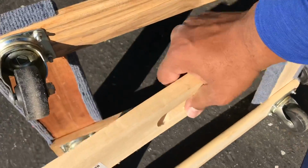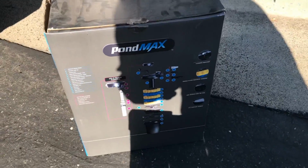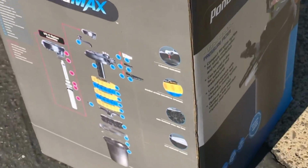Now, the good news is I just inherited an above the ground pond, and I'll show you the setup. So let me take you guys in the backyard. So I have my moving dollies here. So we're going to grab these bad boys, and we're going to take these in the backyard because they're going to help me. You can see I got the Pond Max filter. Check it out. It's a really nice filtration system.